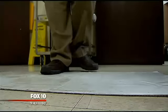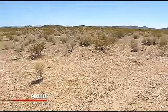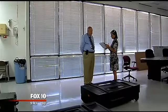It's both natural and man-made. People entering the lab walk across a sticky mat to get soil off their shoes. Godwin says radioactive material can still be found in Arizona soil from nuclear weapons testing in the 50s and from Fukushima's nuclear disaster in 2011. But he says there is no health concern.